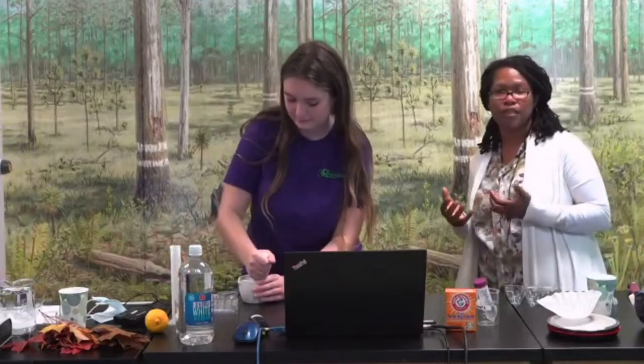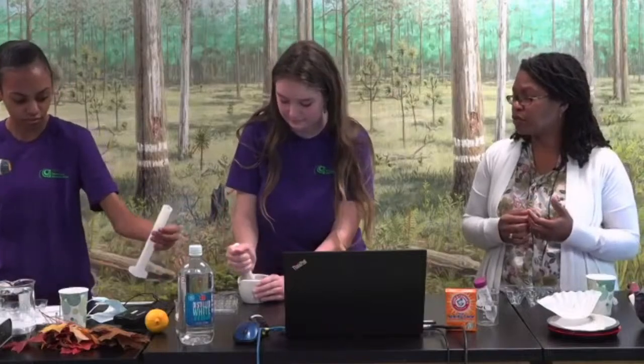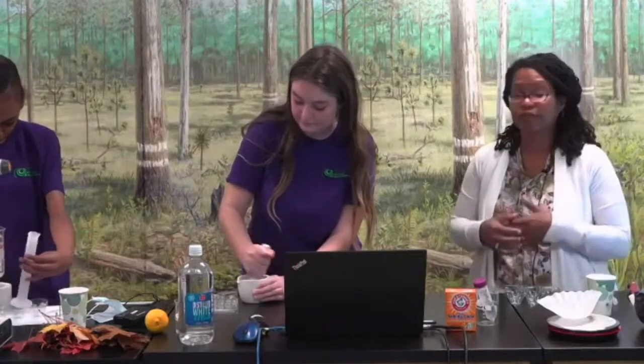This is really important because in terms of food science, it's possible that you can use some of the anthocyanin extract to indicate if foods are going bad, if they're changing their composition. You can use this as a natural pH indicator.